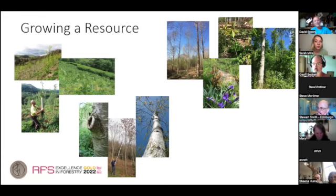I love planting in bracken. Bracken is a wonderful opportunity for tree planting. The woodland flora tends to be there waiting, ready for the woodland. So you've got your bluebells and your bugle and a whole suite of woodland flora just waiting for the trees. That is the same site probably a couple of years post-planting.